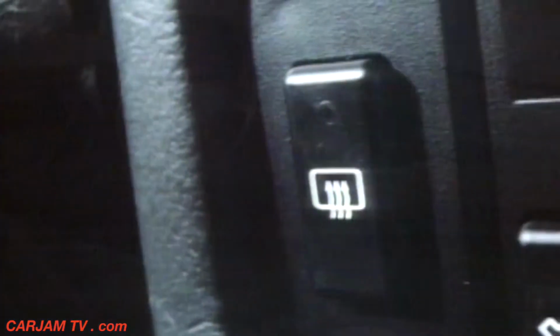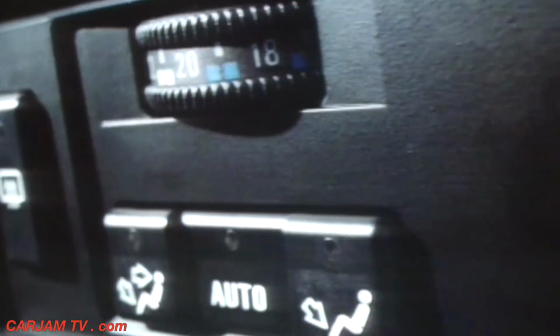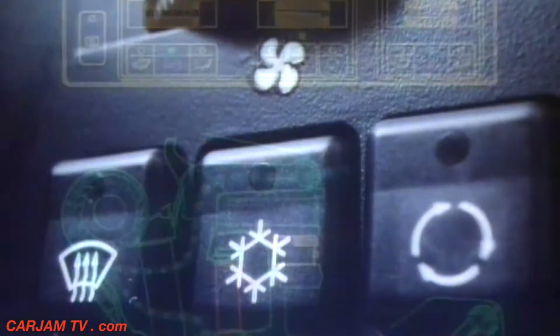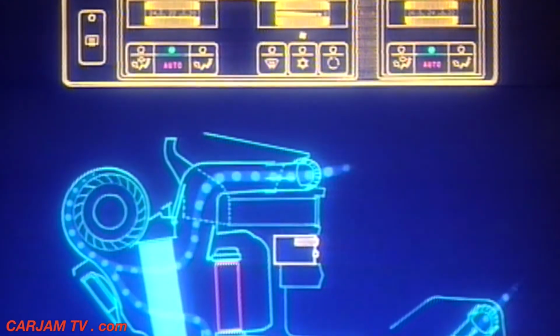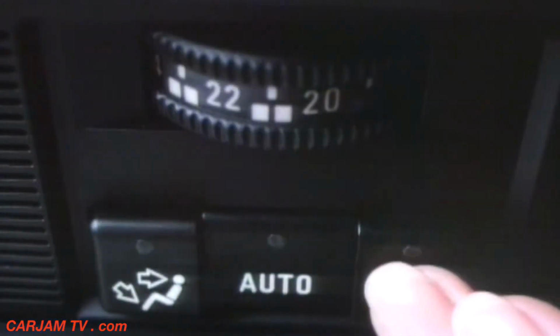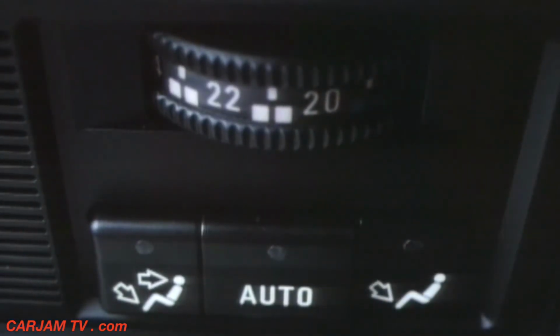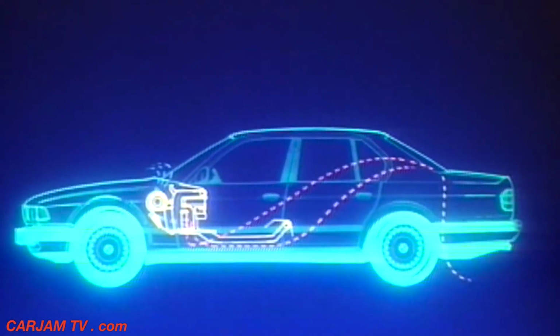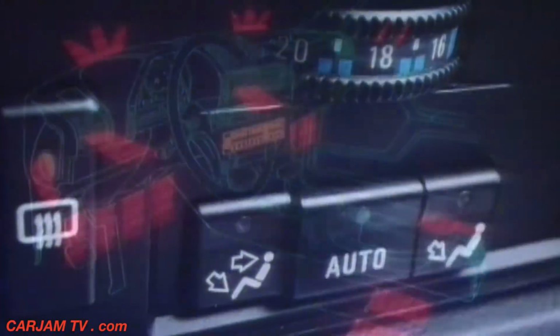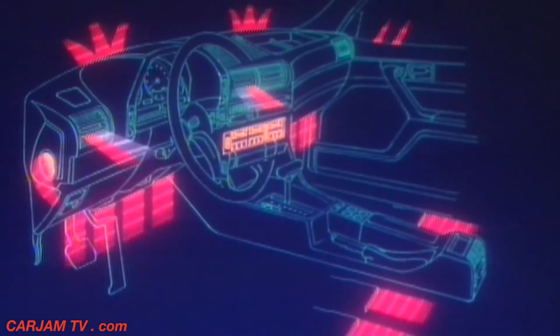The 7 Series climate control keeps the temperature you set constant electronically. The electronics receive commands from the console. If the outside air temperature gets too high, it's cooled by a compressor-evaporator-refrigerator system before being distributed. If desired, the airflow can be concentrated more in the footwells and the extractor vents closed to increase the cooling effect. Or it can be divided between the lower and middle outlets with different amounts for driver and passenger.